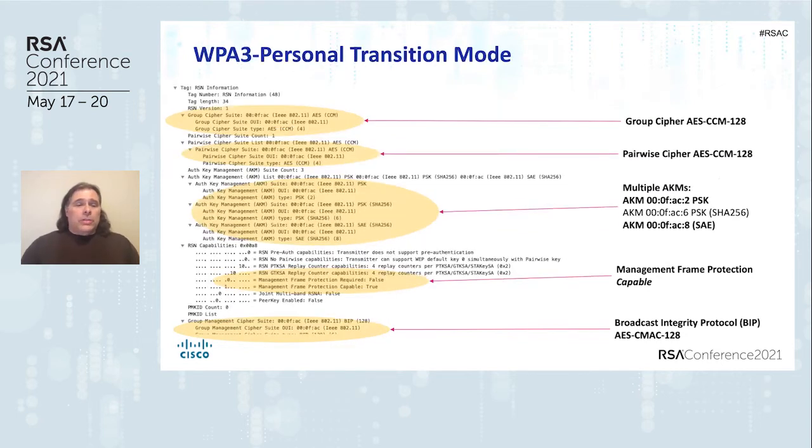In the transition mode, this is where it gets interesting. So in transition mode, we have a group cipher and pairwise cipher, again, of AES CCM 128. But now we actually have the ability to advertise multiple AKMs in a single advertisement. So in this case, I added a couple AKMs, right? I added PSK, PSK SHA-256, and also SAE. And then management frame protection is listed as capable instead of required. And then we do broadcast integrity protocol again at CMAC 128.